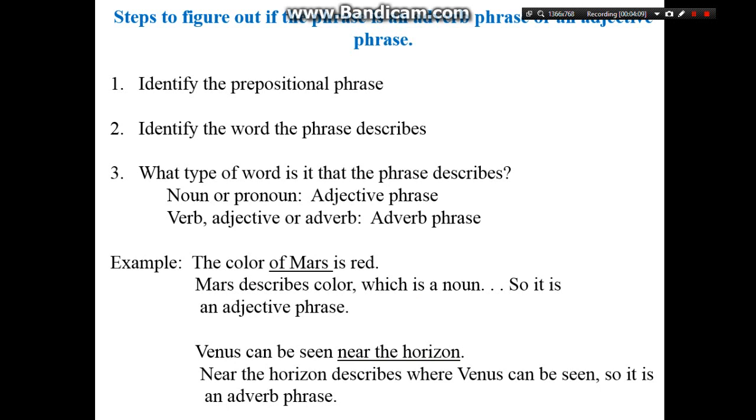So, for example, the color of Mars is red. Mars describes color, which is a noun. So it's an adjective phrase. Then if you look at the next one, Venus can be seen near the horizon. Well, that answers where. Your prepositional phrase is near the horizon, and it answers where. So it actually modifies the entire verb phrase of can be seen. Well, if it's modifying a verb phrase, then it is an adverb prepositional phrase. See? Easy as pie. Get these steps written down, get these examples written down, and then you can try the next ones.